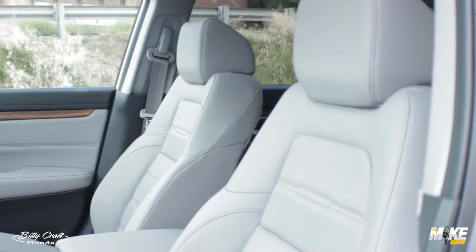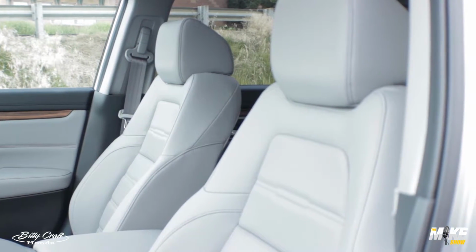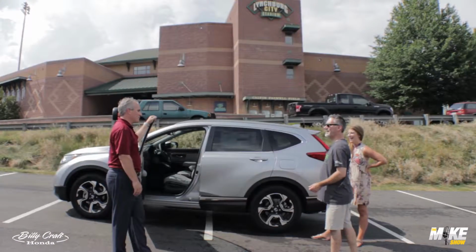I love the leather. I love the interior. I mean, just everything about it. I love the new car smell. Yes, it's definitely a new car smell.